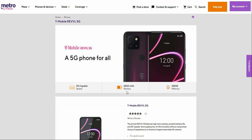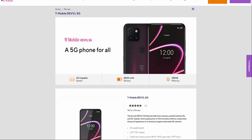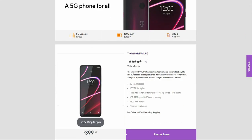Yeah. So it says here, a 5G phone for all. Quick specs on the REVVL 5G: of course it's 5G, 4500 mAh battery, and 128 GB of storage. So that's pretty cool. The REVVL 5G is available for $399.99. So for $100 more, you're getting 5G on the cheap. Pretty cool. Let's go ahead and take this one for a spin.